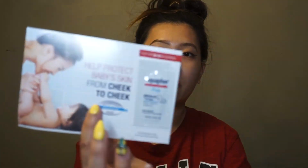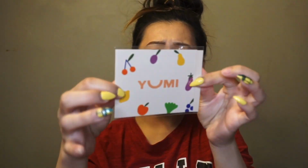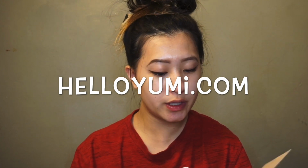Oh, and then there's a little foil packet of the Aquaphor Baby Advanced Therapy Ointment. And then also this right here, it says Yummy. I have no idea what this is. Let's open it up. Okay, so it's a $35 little gift card for Yummy. It's a fresh organic baby food service. That's really interesting. That's cool. I'll go check out their website. If you guys are wondering, the website is helloyummy.com.